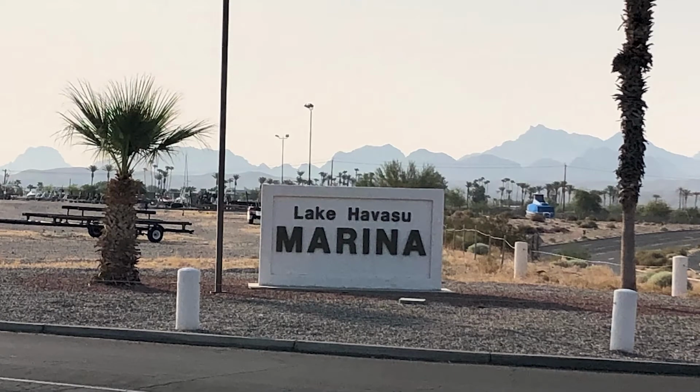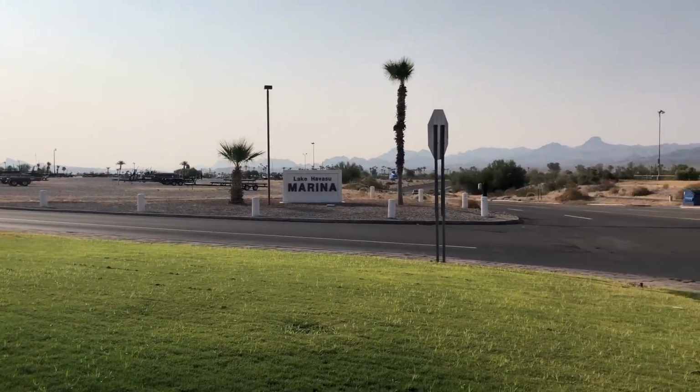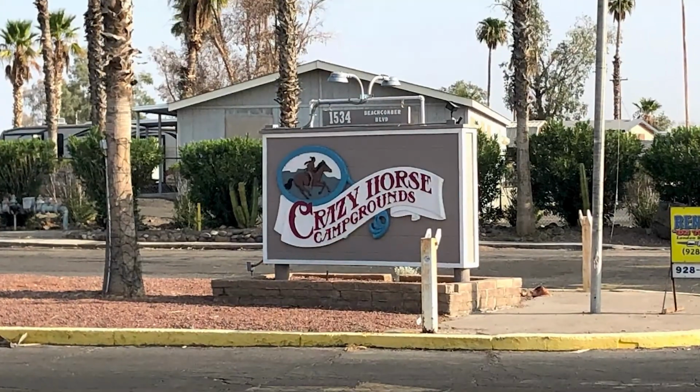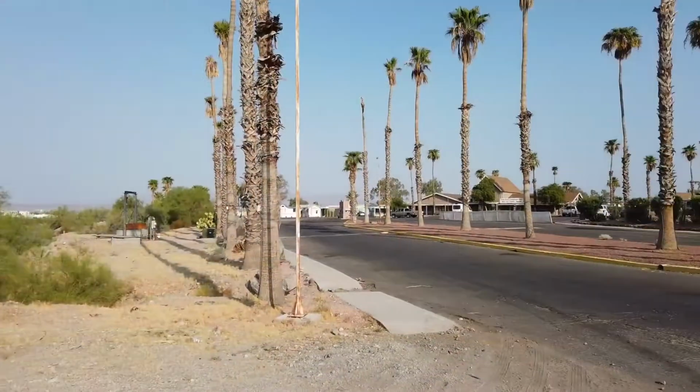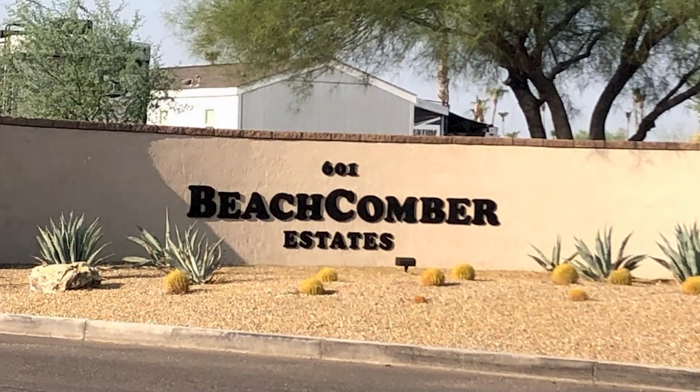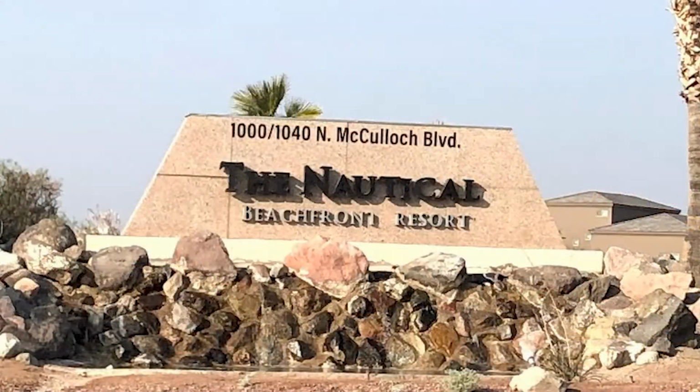Another launch ramp is the Lake Havasu Marina. This is located on the island as well, and they do require a daily pass if you're going to launch there. If you do not have a marina membership, go to their website and check out the availability and the prices. Crazy Horse Campground is also located on the island, and it's a campground, but you can also launch there if you get a day pass. Again, be sure to check out their website for all the availability and their pricing. There are a few resorts on the island that have launch ramps, but you must be a paid guest to use them. They are Sam's Beachcomber Resort, Beachcomber Estate Resort, the Islander Resort, and the Nautical Beachfront Resort. Check out their website for all the information on how to reserve and become a guest and use that launch ramp.